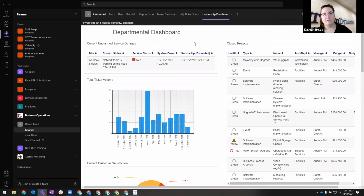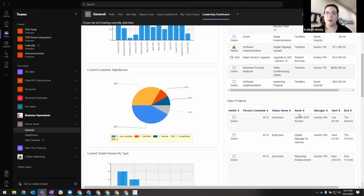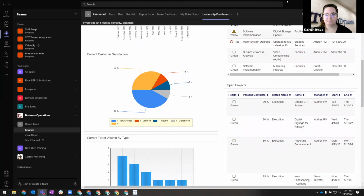So we have a lot of our partners who are even taking the metrics and the dashboards that they create to proactively communicate with those department heads or those VPs. And so you can see that they can come to their normal channel for communicating and get that live up-to-date information, such as what are some outages we're experiencing, or what's the total ticket volume for my group, or where are we at with projects and their status.